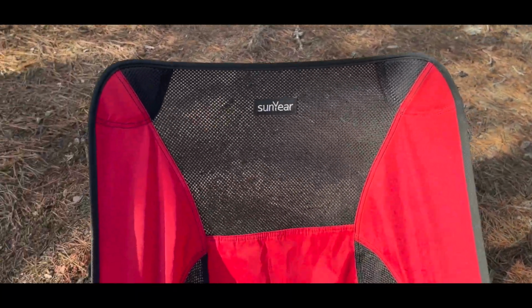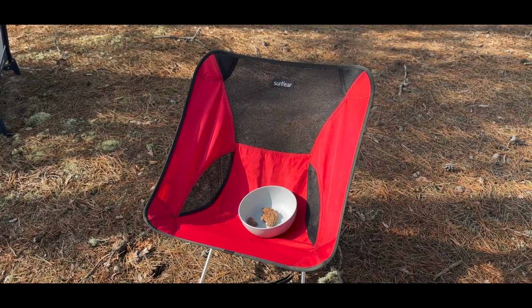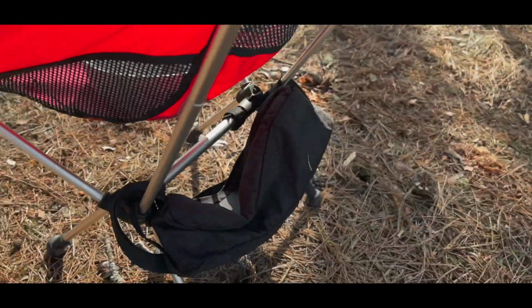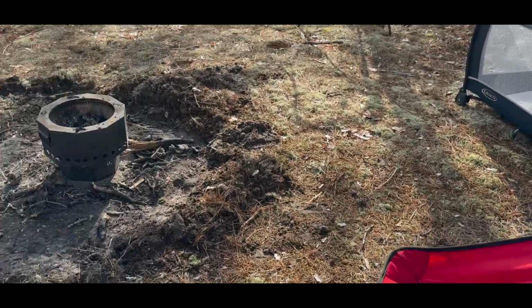Chairs, we're using the Sun Year. I don't remember the model. I'll see if I can find it and throw it in the Amazon link down below. These are meant for backpacking, so they fold up really small into that little case right there. But it's super nice, just a small chair for camp like this.